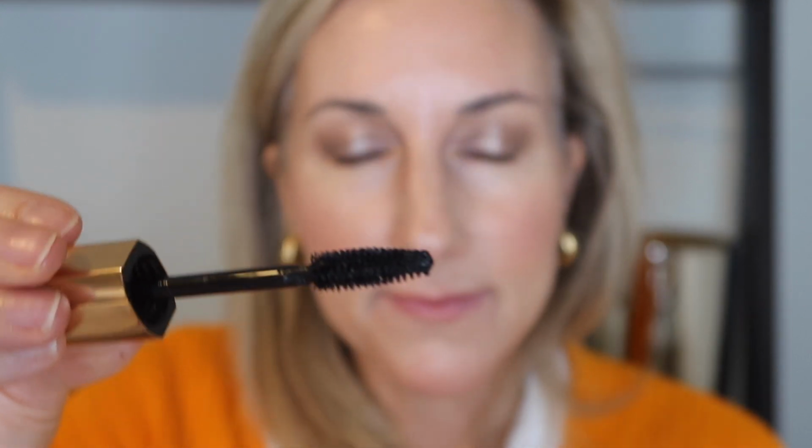And then I picked up this Guerlain. This is the Mad Eyes Mascara. This is supposed to be volumizing. And let me show you the brush. And we'll go ahead.